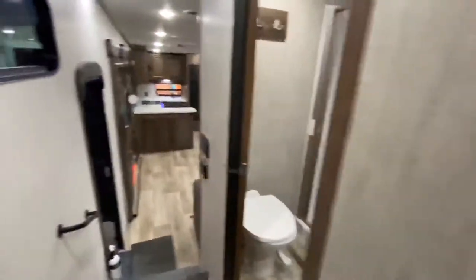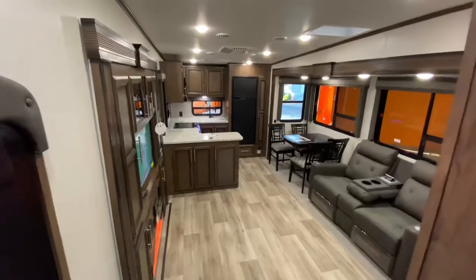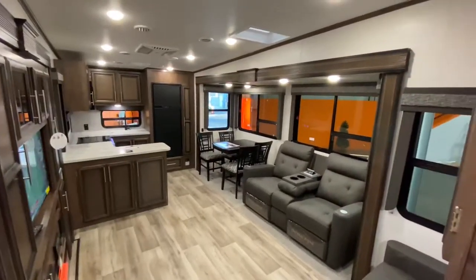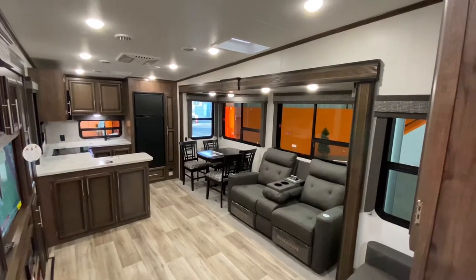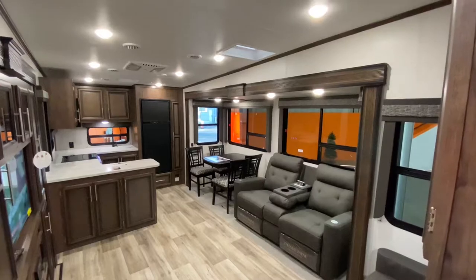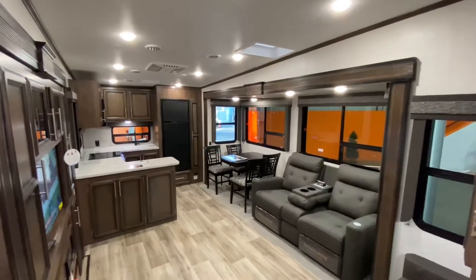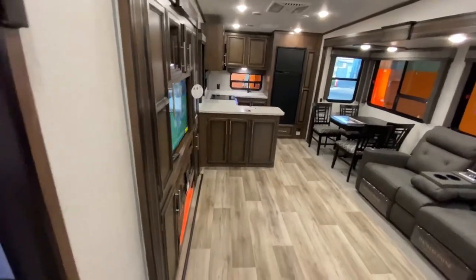We'll go back out and I'll kind of pan around, give you a lay of the land here. This is an awesome trailer, lots of room, great size and weight to pretty much be towed by anything, pickup truck wise, because it's a fifth wheel, of course, and fit in all of your parks. All right, let's go outside. Walk down here. We'll kind of recap what we just saw.